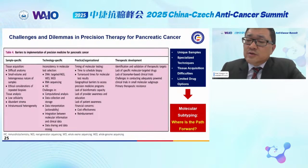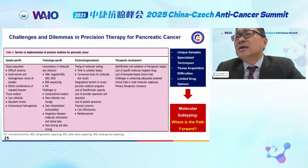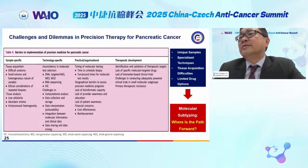However, precision therapy faces challenges in pancreatic cancer. The barriers to implementation of the precision model for pancreatic cancer, we can see, are everywhere. The sample is specific, the technique is specific, and practically and organizationally it is very expensive. And also, we have less therapeutic development. We do not have many effective drugs. So where are we going?